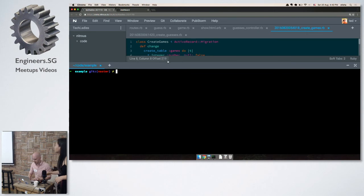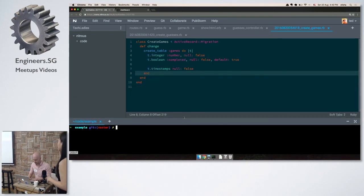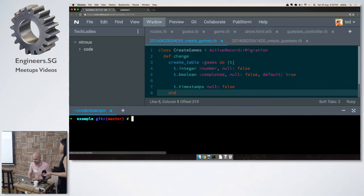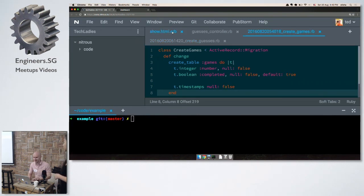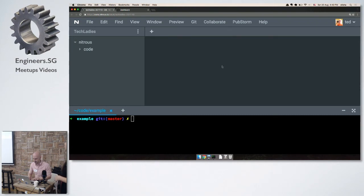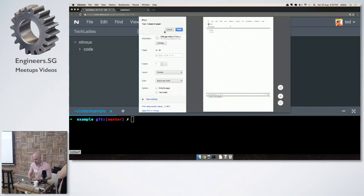It's still not big enough. Why don't you just use Sublime? Because I don't use Sublime. It's going to be very weird for me. Oops, I don't want to print this.